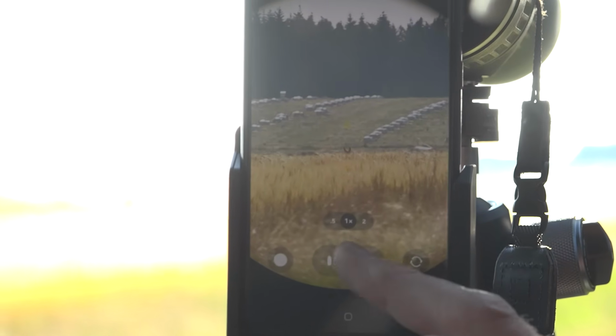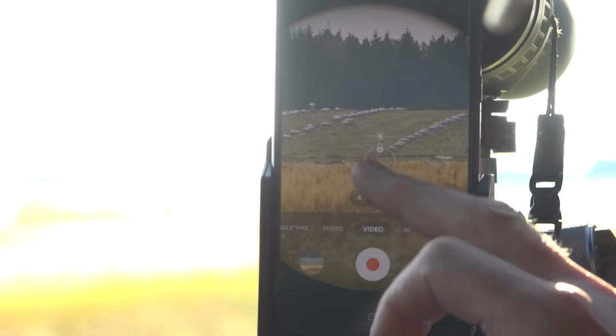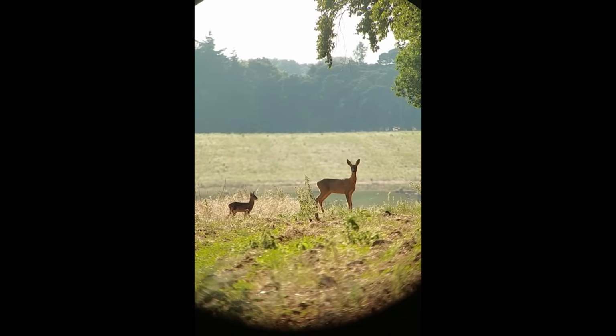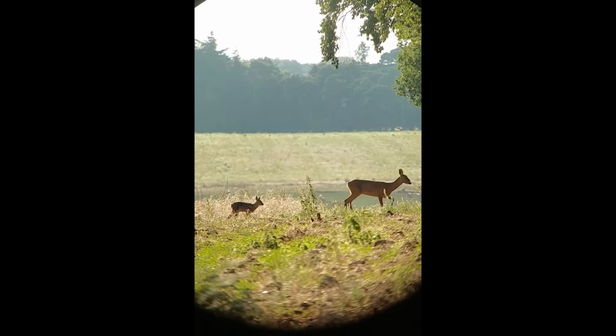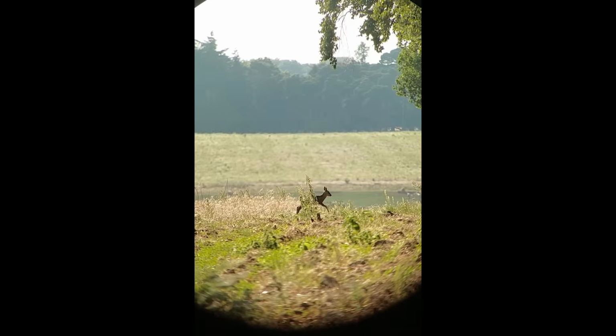Yeah, so that roe doe's just walked out of that barley to go into the tree belt, and she's just noticed we're parked up here, and yeah, just seen a little roe kid come out behind her, so that's nice to see. Looks like quite a young roe doe and a single kid. As they get older and put on more body weight, they usually have twins, till they get to a point where they can't sustain twins and they go back to having singles when they're really old again.